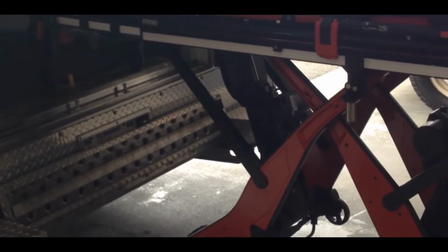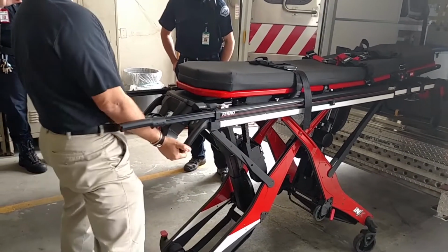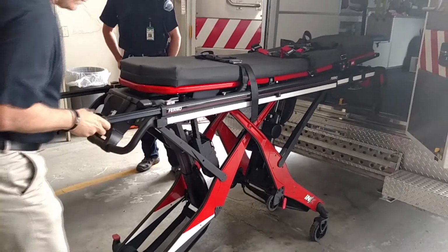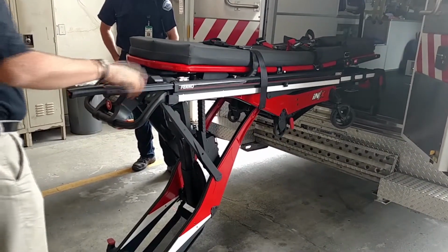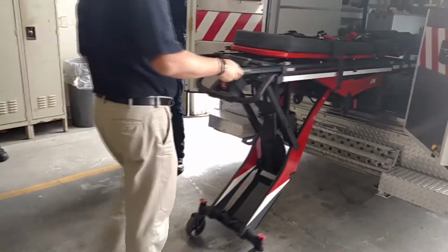Now at this point, what I would be doing is I'd jump on the end here, get ready to load, pick it up, have my partner bring the legs up, or if I've got a power cot, press the button and wait for the legs to come up. What I'm going to do is press this button, so my front wheels come up. I'm not holding any weight. Go ahead and roll forward.